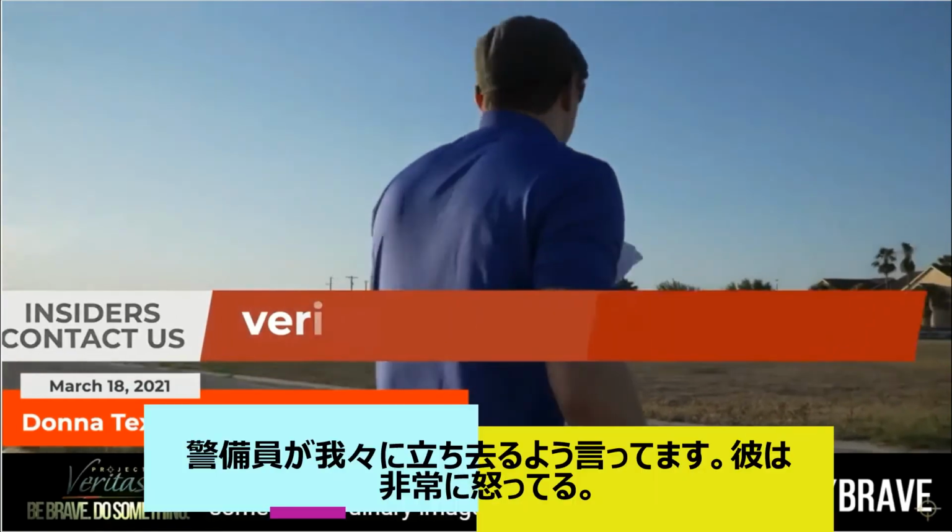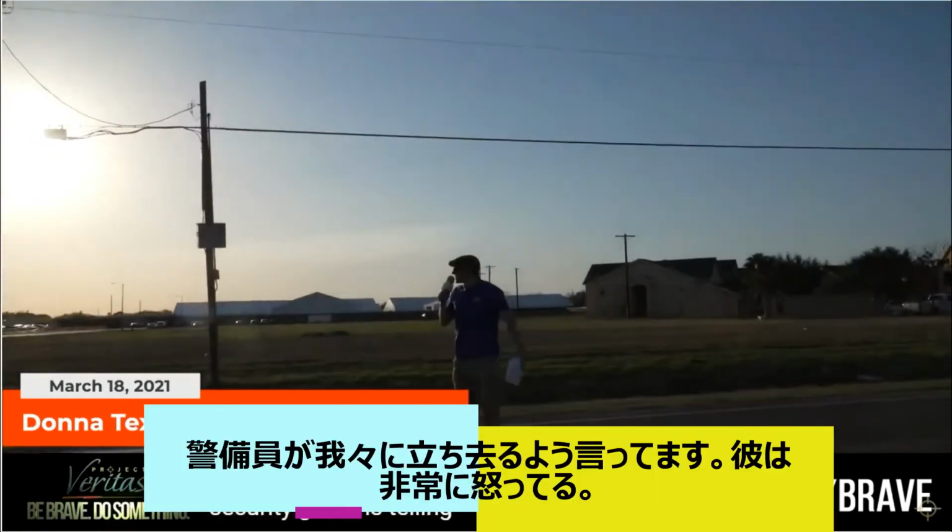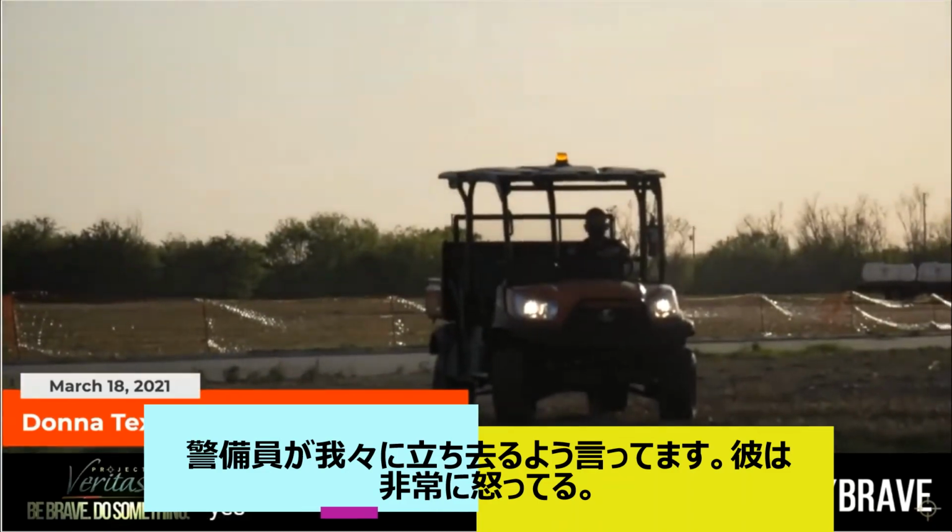Some extraordinary images here. The security guard is telling us to leave. Pissed. He's so pissed.